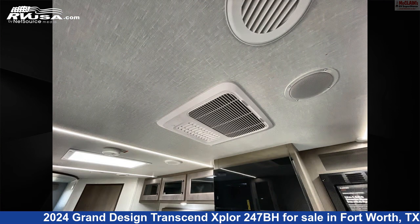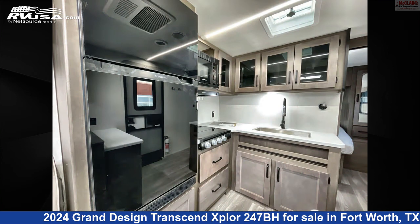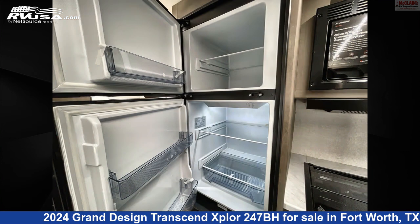The floor plan layout of this travel trailer features bunk beds, front bedroom, mid-kitchen, rear bath, rear dinette, rear entertainment, rear living area. The unloaded weight of this 2024 Grand Design Transcend Xplor 247BH is 5,392 pounds.